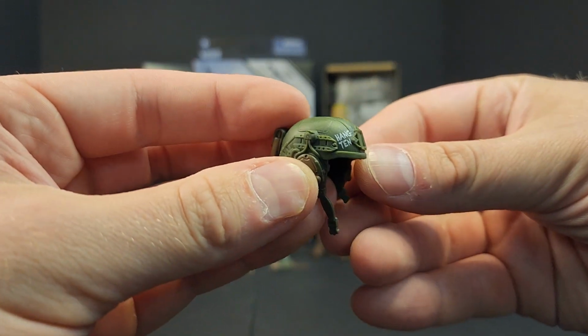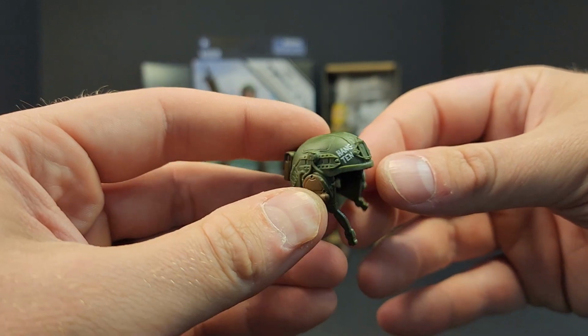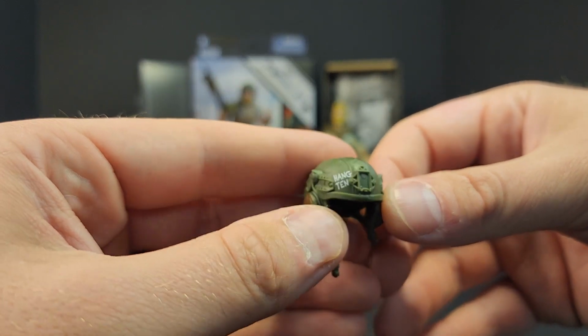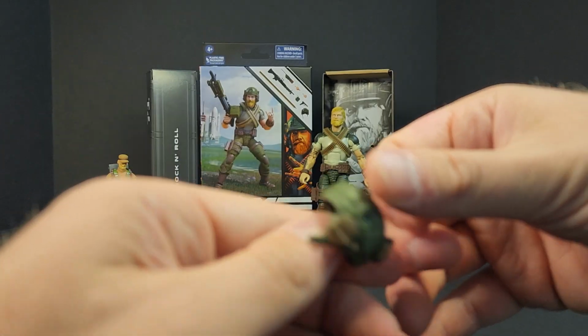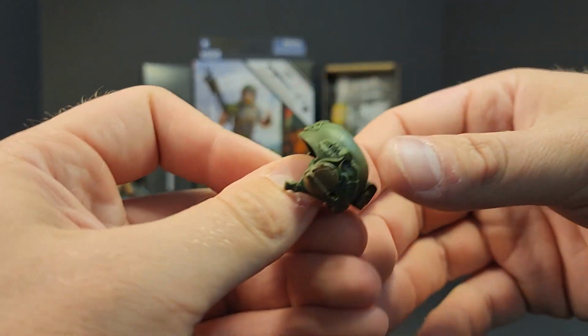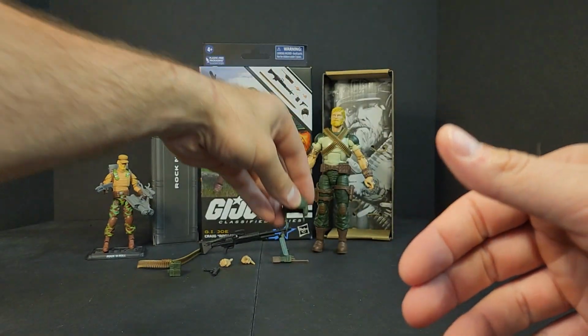Going to his ACH, you get the brown and green. Looks awesome. You get the mount molded in, you get the rails, like I said, the Peltors, you get the unstrapped strap, and then of course Hang 10, because he's a surfer.